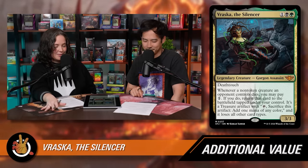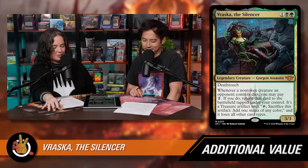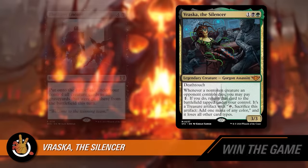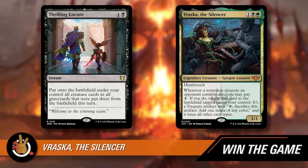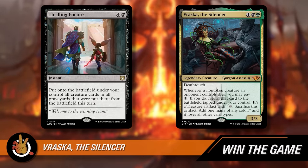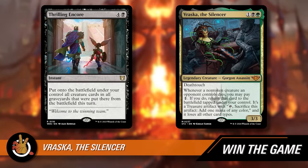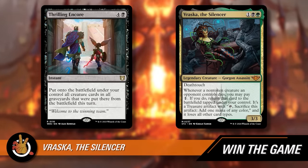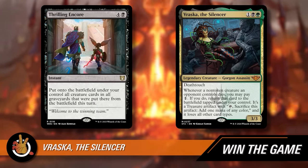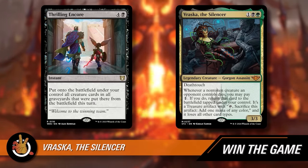So here's my favorite thing you can do with this. And you've used this card to stunning effect, is Thrilling Encore. So if you steal two or three things, you can crack all those treasure tokens to cast Thrilling Encore, and it brings them all back to your battlefield because they were put into graveyards from the battlefield this turn. Because it's not a creature when it goes to the graveyard, but it still is a creature in the graveyard. Put into, yeah.